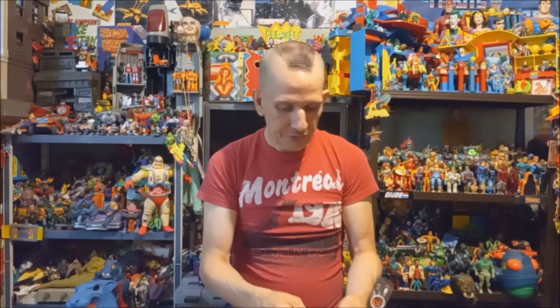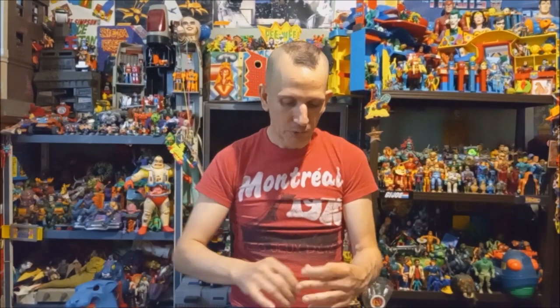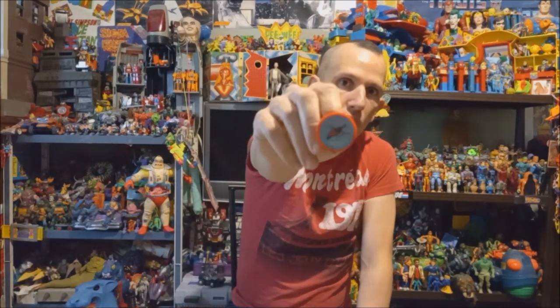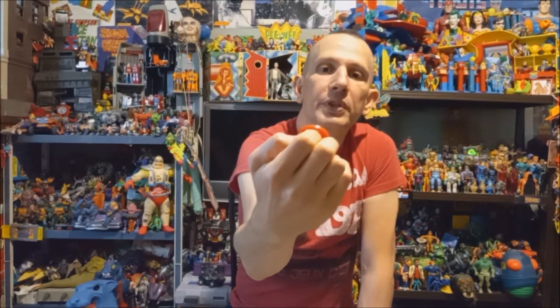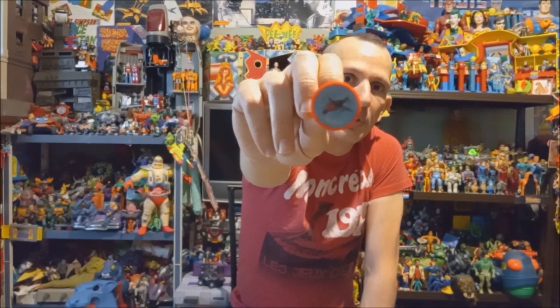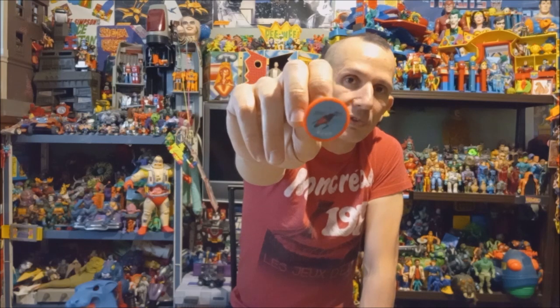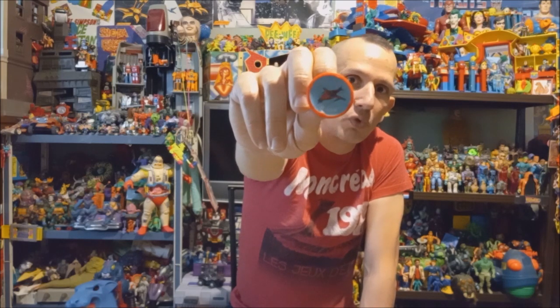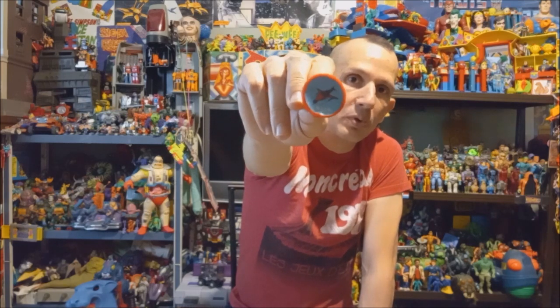Let's see, and then also, this is really cool. This I could almost consider a find of the month. I guess it kind of sort of is. And this is a lenticular Mask ring. And it has the switchblade from the main villain of Mask. Can't remember his name, but that's off the top of my head. And it transforms like that. And I believe this was something you got in like Burger King or McDonald's, like a Happy Meal prize. So there's that. That's really neat.